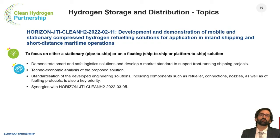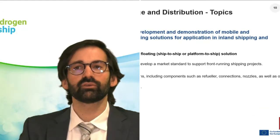It is expected that they will demonstrate a smart and safe logistics solution and develop a market standard to support front-running shipping projects. One of the main outcomes as well is a techno-economic analysis of the proposed solution, as well as the standardization of the developed engineering solutions, including all the relevant components. It is expected that synergies will be foreseen by the applicants with topic 3.5, that is planning to deploy 5 inland vessels. That brings me to the end of my presentation.